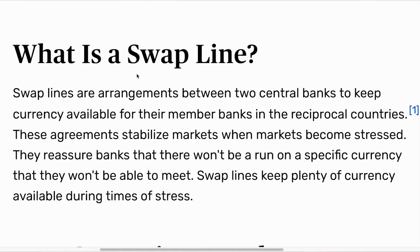Now, you're probably still wondering, well, what do they need this money for? Nobody's accessing swap lines right now, so what in the world could the Swiss National Bank need billions and billions of US dollars for at this moment? Well, the reason why these swap lines exist is so that the currency can then be made available for the member banks. The Fed is kind of like the central bank to the other central banks around the world. A central bank is simply a bank for banks. So the Fed operates as a bank for all the central banks. Then the central banks operate as banks for the banks in their country.